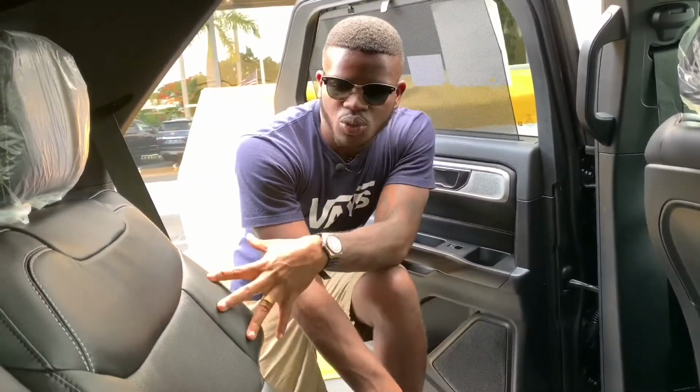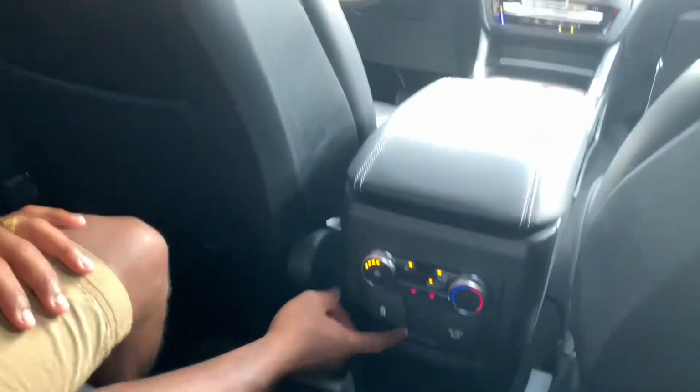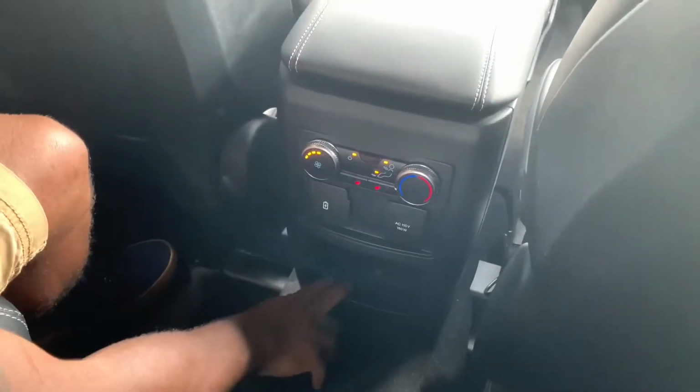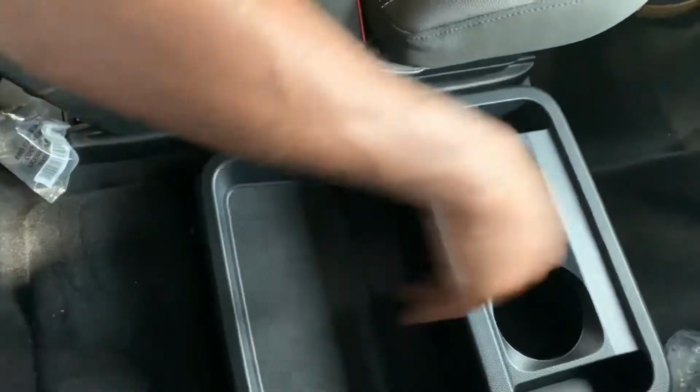So captain's chairs are standard. Missing the panel sunroof. And then you also have a tri-zone climate control. You also have 2 level heated seats. You also have a USB and a USB-C port. You have a 110 household outlet. You also get storage down here. 2 cup holders and more storage.